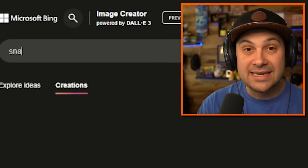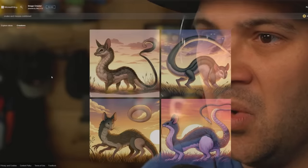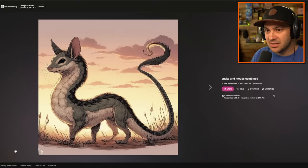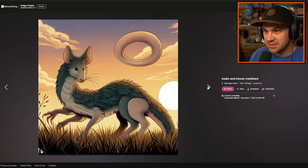How about combining like predator and prey? How about like a snake and mouse? Snakes, they eat mice. Mice, they run away from snakes. But what if they were one and the same? Oh, what? It's a Pokemon again. We're making Pokemon. That thing is awesome looking. Why are you so strong? You look so buff. Dude's been lifting.